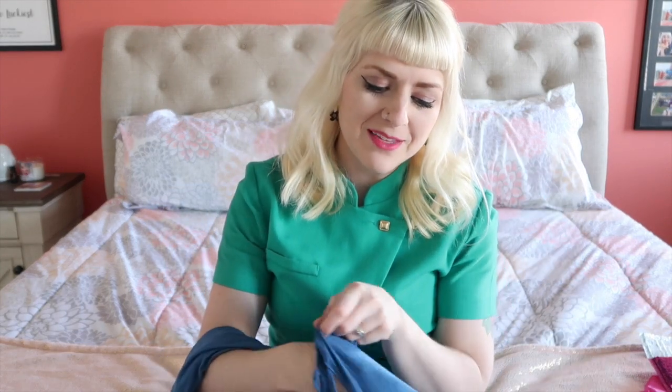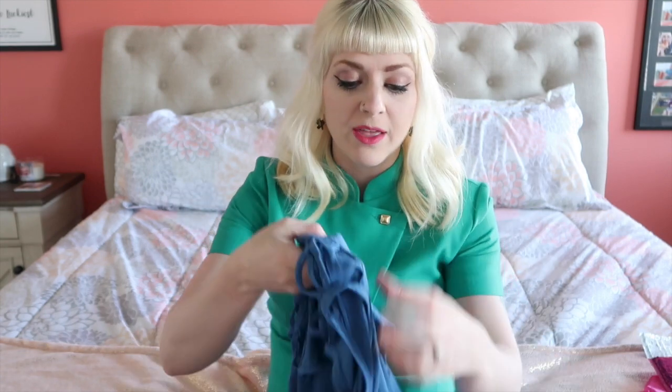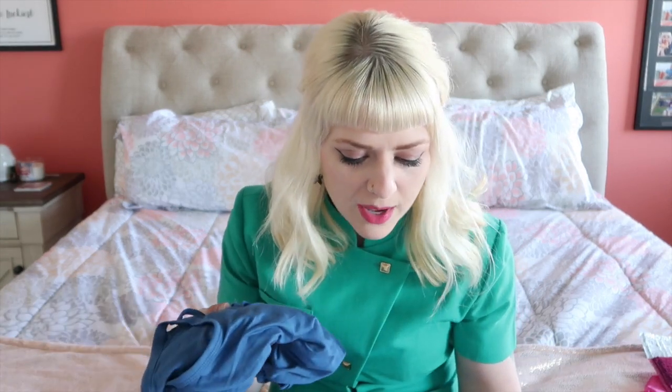Okay, so next we have this top. Ooh, that's really pretty. I actually have this one from a previous box in purple, and I really liked it, so I think they thought I might want another color, and they're not wrong. I actually need more plain staple pieces like this in my closet to pair with some of the bolder patterned things I have, like the bajillion LuLaRoe leggings that I have. So I'm really excited about this, especially because I know the other one fits me so well, and it's so versatile and really soft. I love this top. I'm glad they sent me another one in blue, and that's a really pretty blue too. It retails for $27.49, and it's called Crisscrossed in blue.